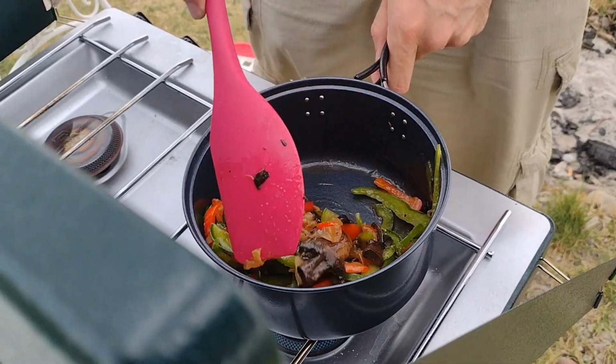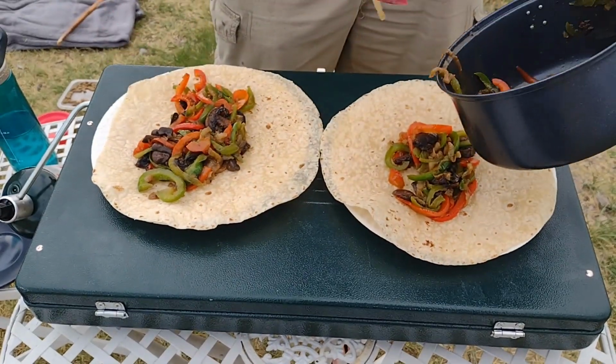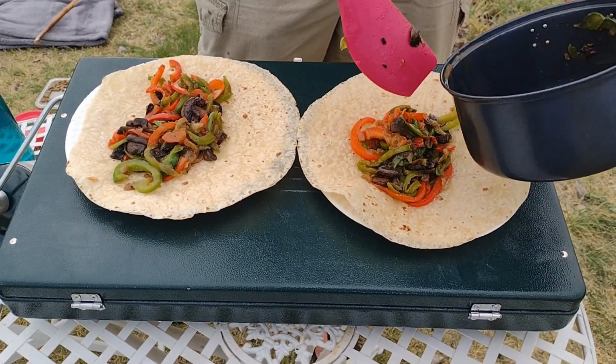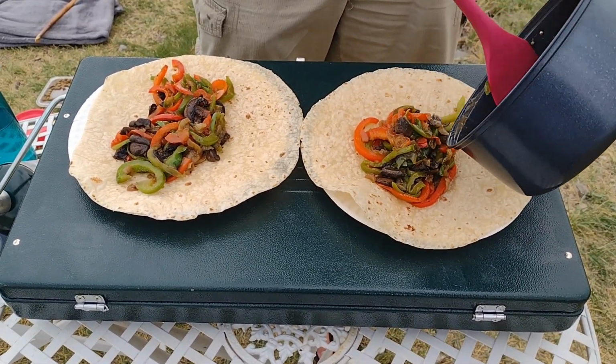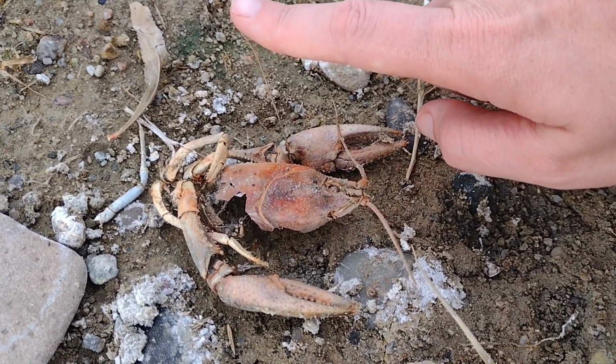And tonight we're gonna have fajitas, maybe drink some tea, play a card game, and try to just enjoy our little kind of oasis here. Somebody had a snack, but look at the size of this sucker.